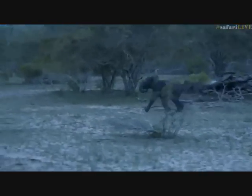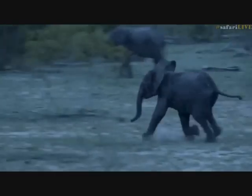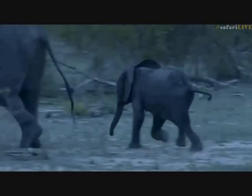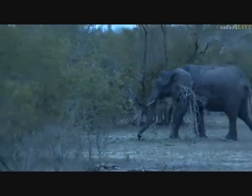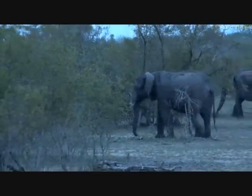Oh, there he goes, running after Mom again. Mom, Mom, Mom! Oh, look at that. Isn't that absolutely wonderful? Mom is just sitting there going, what are you doing, child?